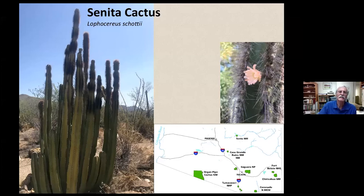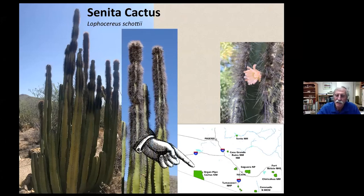And the other is the senita cactus, Lophocereus schottii. And this cactus comes into the United States just in the extreme southwestern part of Arizona in Organ Pipe Cactus National Monument, which was named for the previous cactus. Organ pipe actually occurs in several little areas along the border here. And there's a couple that I know of in the Tucson Mountains here, one in Saguaro National Park West. And I suspect the seed bank for those is based here at the Sonoran Desert Museum. But the senita pretty much is limited to Organ Pipe Cactus National Monument in the United States.